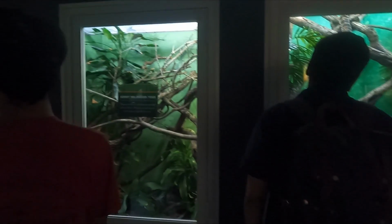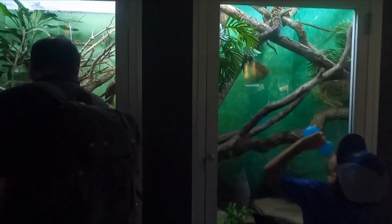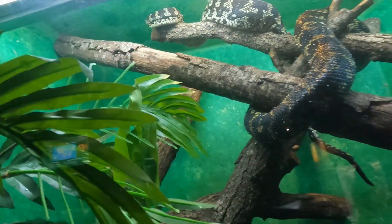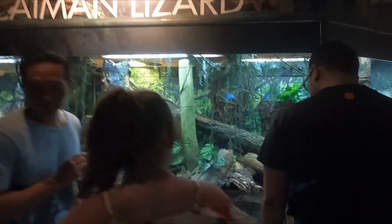Look at that. Oh, carpet python up top. We had one of those too. Daddy, look. Up in here. Where is it? Carpet pythons are gorgeous, really violent creatures. It's swimming over here. Canina lizard. Yep.